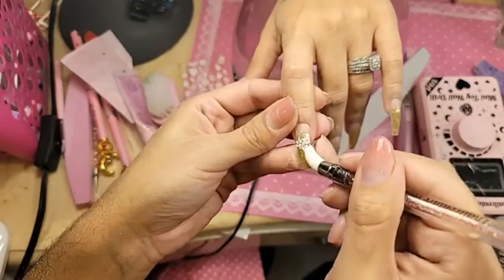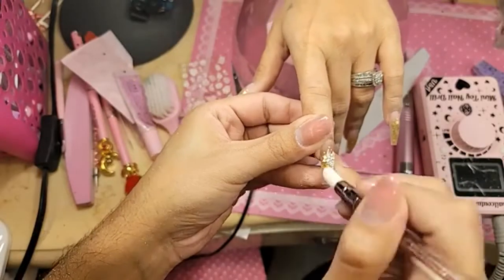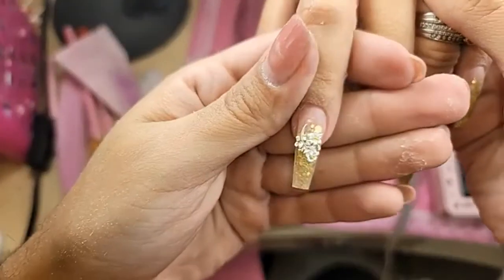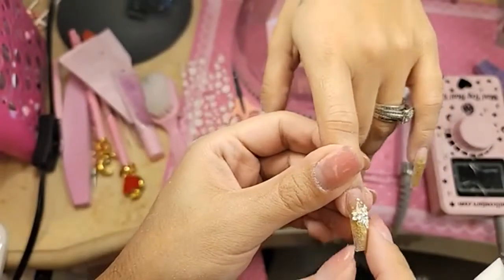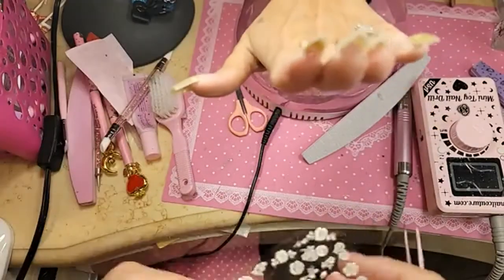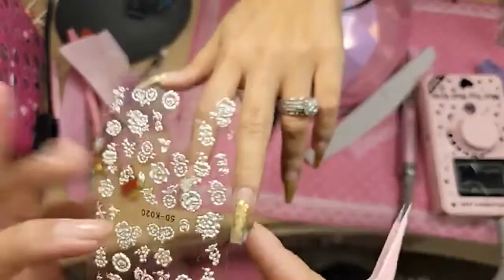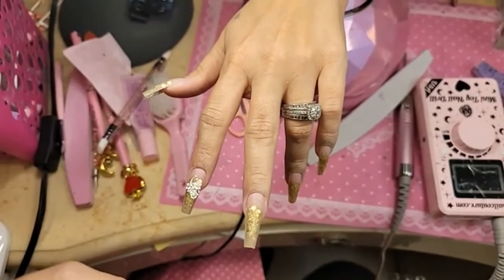Look how pretty that is, you guys. It dresses up the nail so beautifully. It makes it look so 3D. Look at that. Oh, so stunning. Looks just like a sculpted nail. I love that. And it looks like it just needs that. Oh, that's so pretty. I'm scared if I do too much, it'll just take away, you know what I mean? It's all about balance.